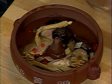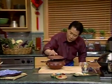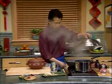And then you cover this up. Let me show you how interesting this is. You cover this up like that, and you can take it over there, and you steam it, okay? What happens is the steam shoots up like a steam jet.